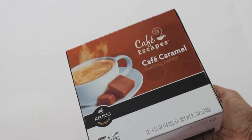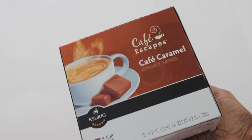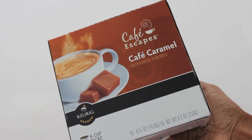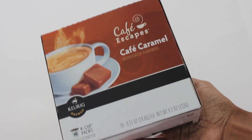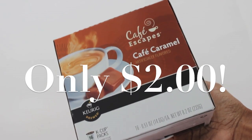Two new cheap sale items that I recently purchased that I'm loving. This has been one of my absolutely wonderful deals. If you're on my Facebook page, you already know about this, because when I find a sale, I let you guys know immediately so you can go and grab it. You will remember that I told you to run to Staples because they had clearanced out all their 16-pack K-Cups for $2 a box.